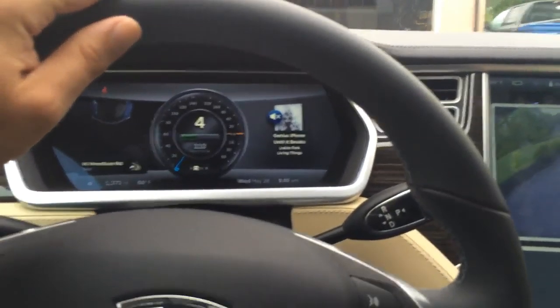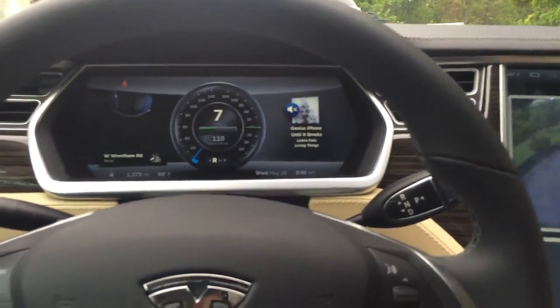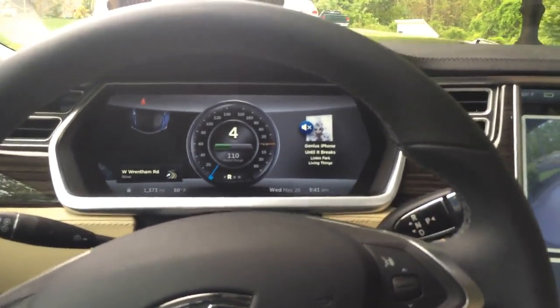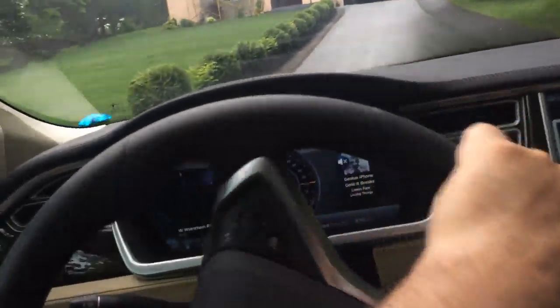And there's a lot of road noise, which is unfortunate about this car because I love it, but I wish they would have done a better job insulating the car so it was really silent in here. And it's not, and that's one of the downfalls about the car. But you get used to it because you jam out with better music and things like that. So, at the end, it's not too bad. But we're just going to go for a quick drive here.